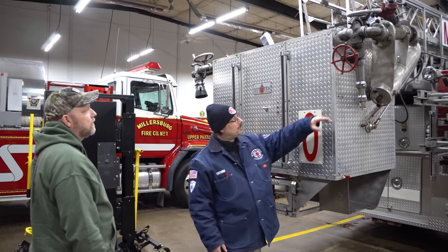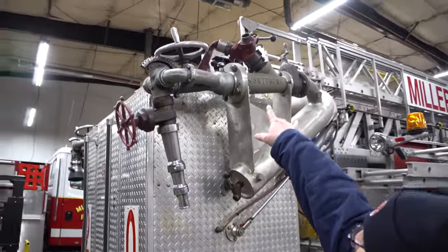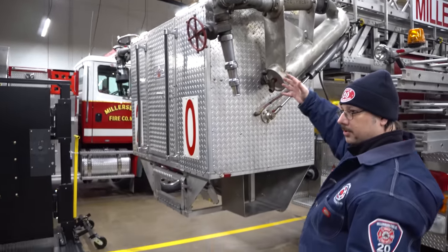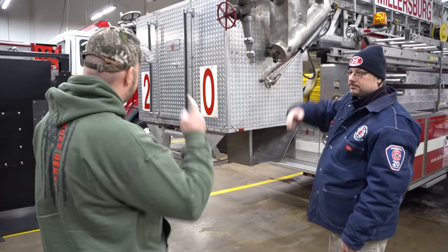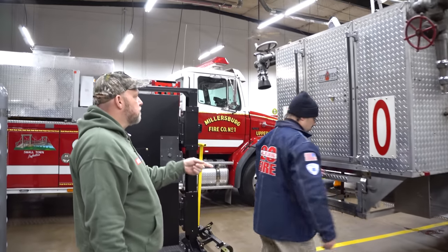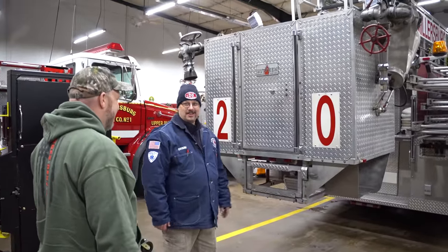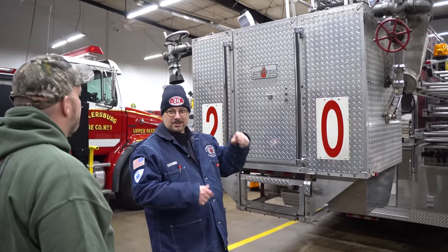We also have up on top of this one, you'll see there's a small 1¾-inch line coming off a Y valve. So if we're up doing work in an attic or up in the roof somewhere, we just need a little bit of water, we find a hot spot, we just turn that on. Unfortunately, it's not Star Trek yet. No transporters to beam us in there. But this is still easier than climbing the ladder straight sticks.